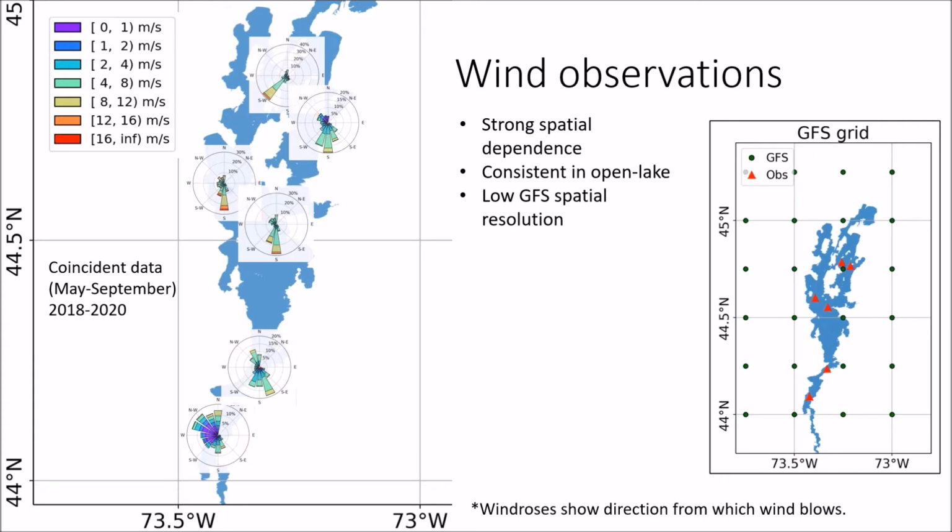Another thing to note is the low GFS spatial resolution. So that's being shown here on the right. The GFS computational nodes are shown as green dots. The observational stations are shown again as red triangles. And to do the comparison, we basically just take the nearest grid point to the observations and do a one-to-one comparison.